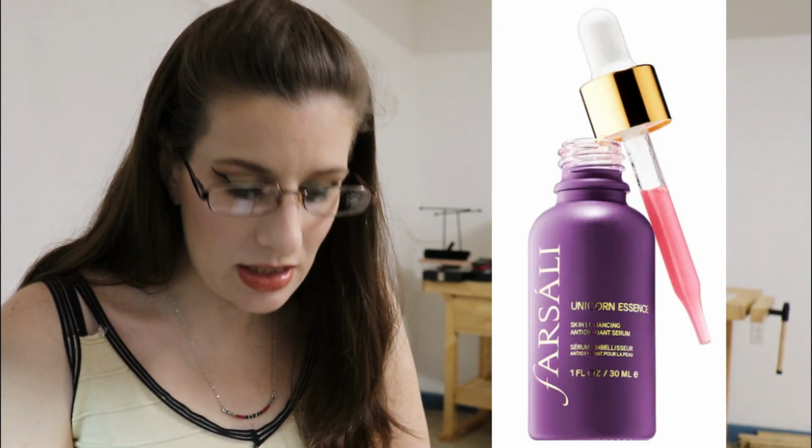The next is actually a product I bought a smaller size of. I bought the travel size of this, and it was like $22 or $26 for half an ounce. This is 1 ounce. It's the Farsali Unicorn Essence Antioxidant Primer Serum for $54. I used it as a serum. I did not use it as a primer. Very rarely, if ever, do I wear foundation because I have really good skin. I just conceal the darkness under my eyes, and then I do blush, bronzer, highlight, and then go about my life.